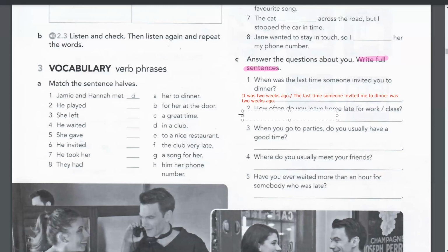You can say I usually leave home late for class. Okay, or you can say I sometimes leave home late for class, or I rarely leave home late for class. You can also say I seldom leave home late for class. Or you can also say I never leave home late for class. Or you can say I always leave home late. Okay, so it's up to you which one you choose. You can say I often, or you can also say I often. Both pronunciations are okay. I often leave home late for class.